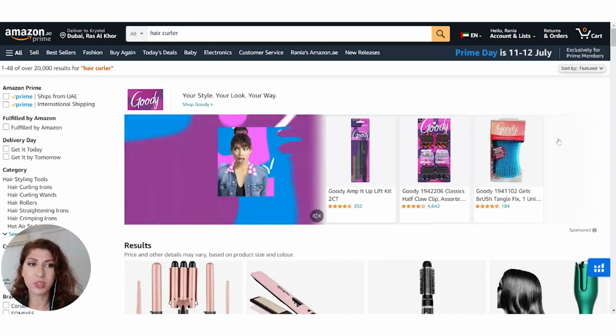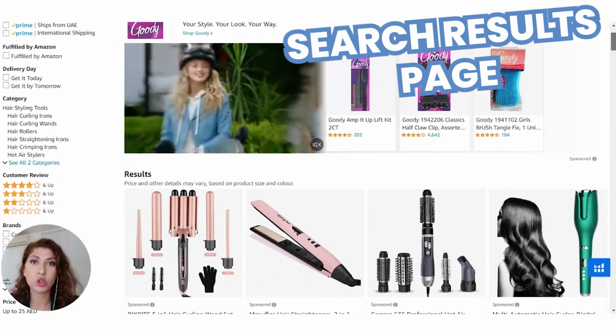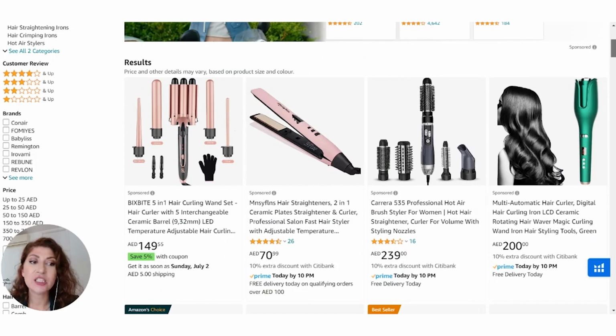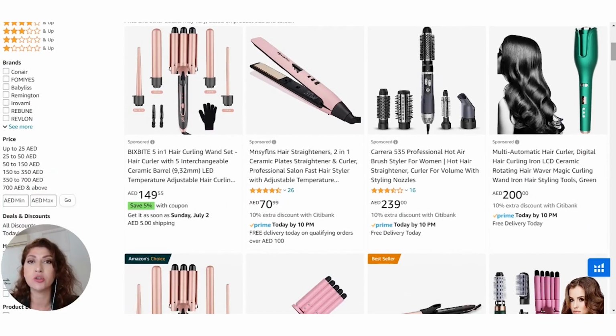The most important thing when your product appears on the Amazon search results page is CTR, or click-through rate. This is very important because what you want is customers to click and enter into your product page. That's where they can understand a little bit more information about your product and they can eventually purchase it.